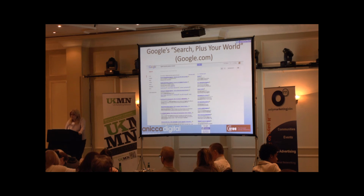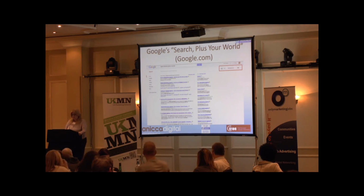Google Search Plus Your World, this is a US phenomenon which they've tested in the UK, but it hasn't been completely brought over yet. And what you see is, when you log in to google.com and you're logged into Google, you'll see this little bar at the top. And when I did a search, you can see there's a couple of results that have been highlighted with a little person, and this is personalization of my results.